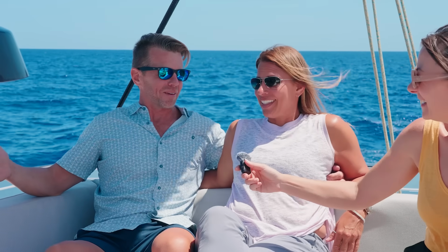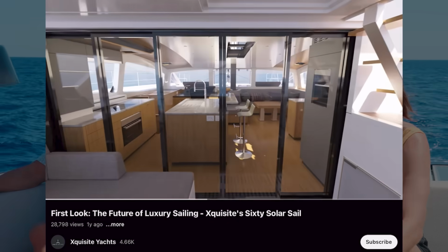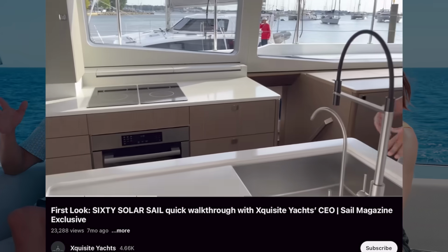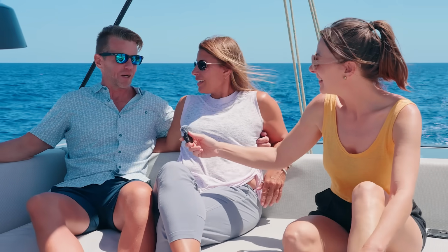Sailing something that you can't have is interesting, but it's amazing. The walkthrough video of this boat is what got us interested in Xquisite. Oh, really? Yeah, and just seeing everything that we thought we'd want on a boat, we're like, oh my gosh, it has everything we were looking for, and so to come sail it is just amazing. This boat is phenomenal.